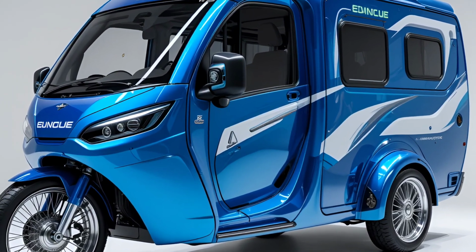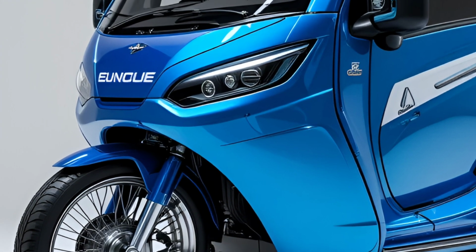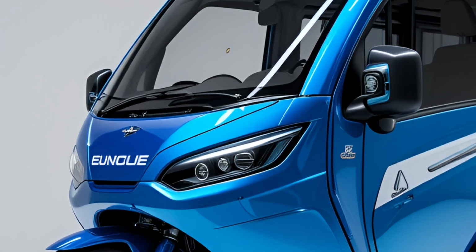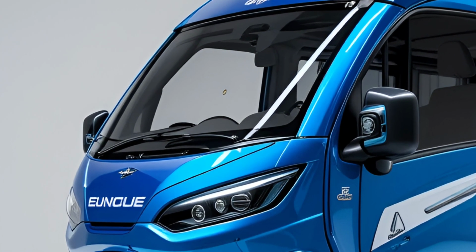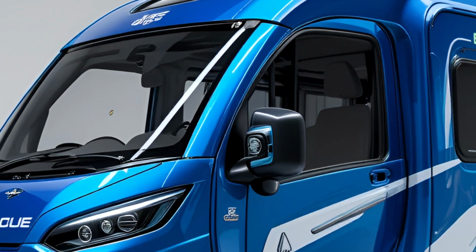As for sustainability, this camper is made with over 60% recyclable materials, and the entire production line is now powered by renewable energy. It's not just a ride, it's a statement of intent for cleaner travel and conscious living.